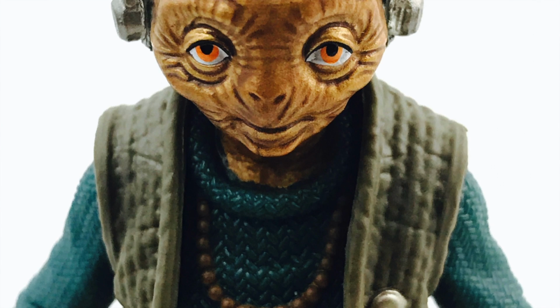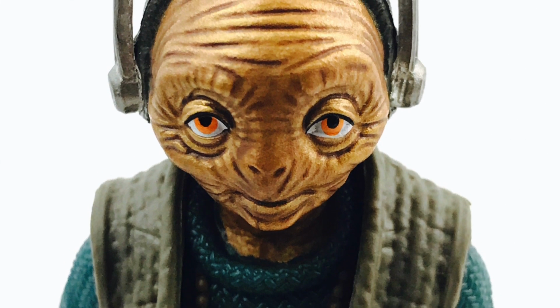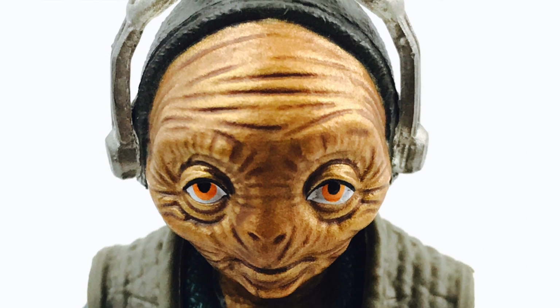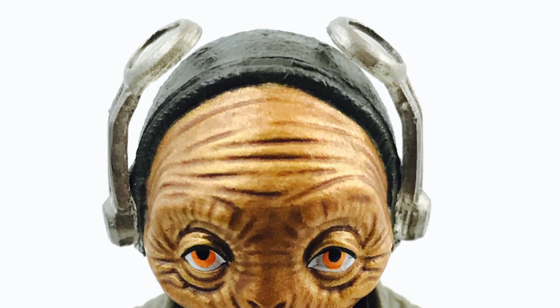But lastly, I want to talk about the head, because the head is the best part of this figure. Every wrinkle, every detail, down to her little butthole eyes that she has, are really well sculpted and detailed. Her woolen cap that she has. But most importantly, she comes with her goggles. Her goggles, I would argue, are her defining feature, and I love them.